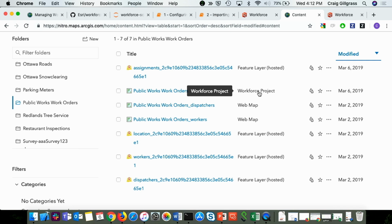Should you ever open these up and take a look at them in your organization like this? Yeah, totally. Go ahead and take a look, right? Investigate them, get used to what's there. In fact, we encourage that in our documentation to get a good sense of what's there and to actually extend some capabilities of Workforce if you're interested in it.